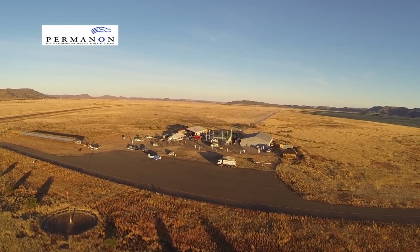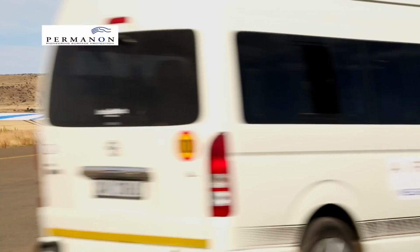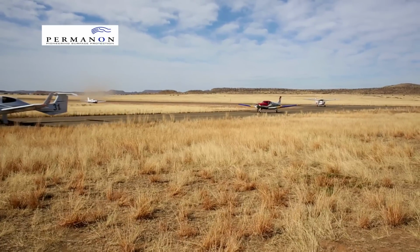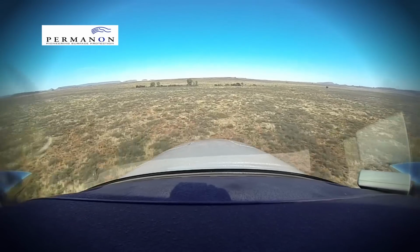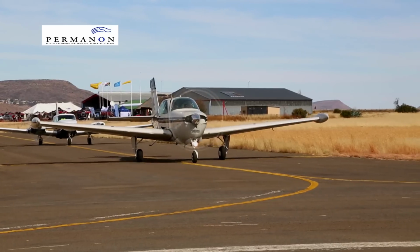This year, however, Gariep Dam saw a different attraction as it welcomed aviation enthusiasts from around the country, taking part in the 2014 Permanon President's Trophy Air Race. Held over 2 days at the end of May and attracting around 100 aircraft every year, this is one of South Africa's largest aviation events.